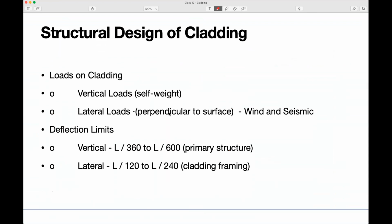Structural design, loads on cladding. Obviously, there's going to be self-weight involved.